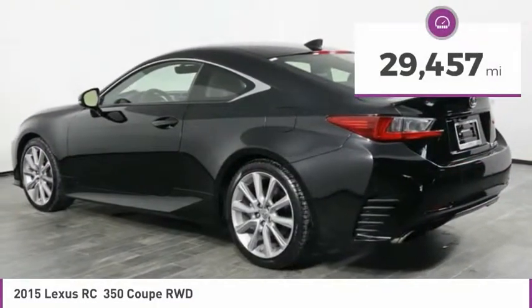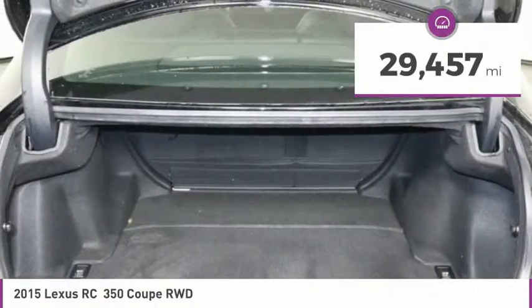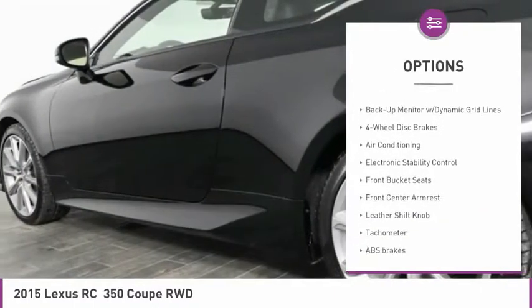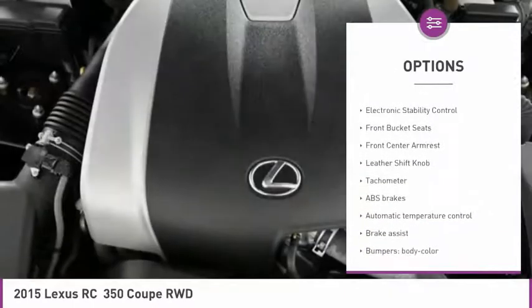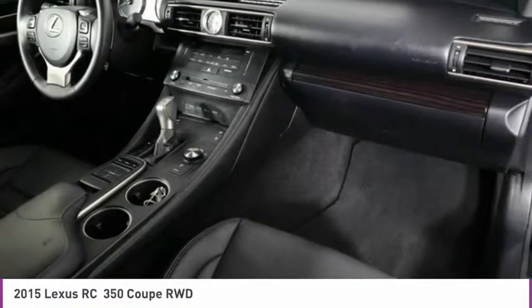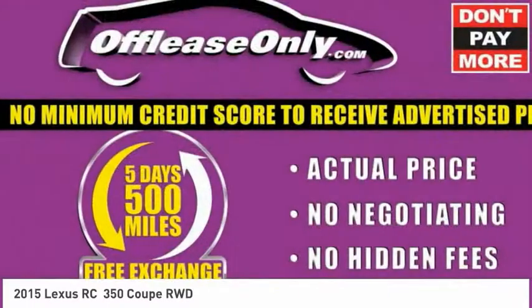This vehicle has less than 30,000 miles. Here are some of this vehicle's great options: power passenger seat, dual airbags, air conditioning, power steering, four-wheel disc brakes, electronic stability control, power windows, CD player, brake assist, tachometer.